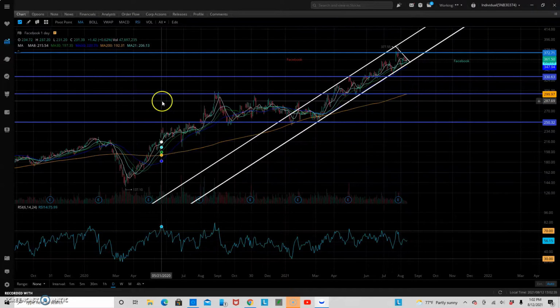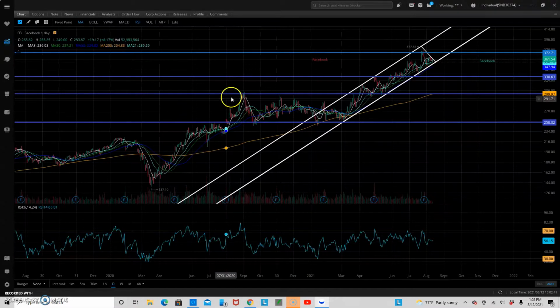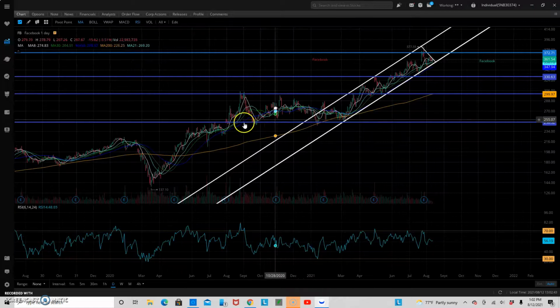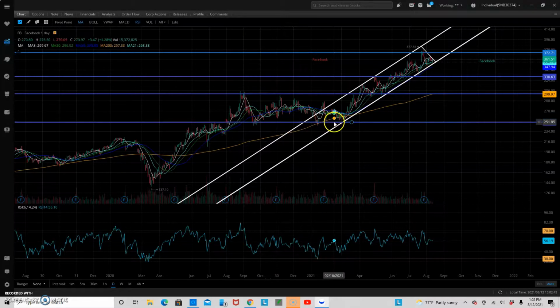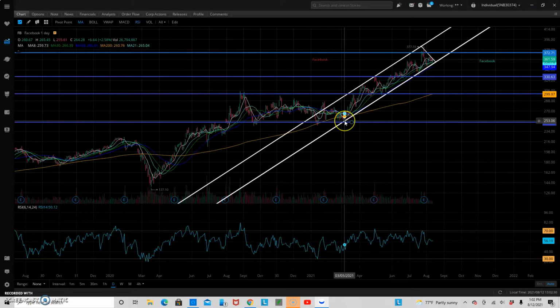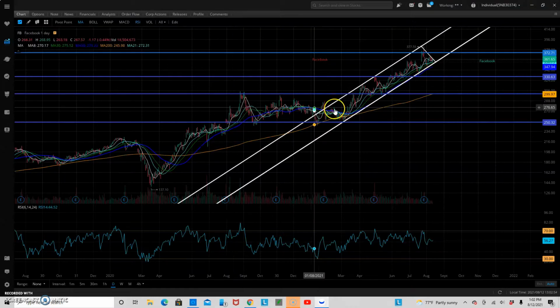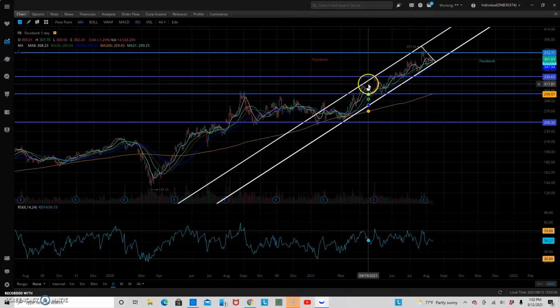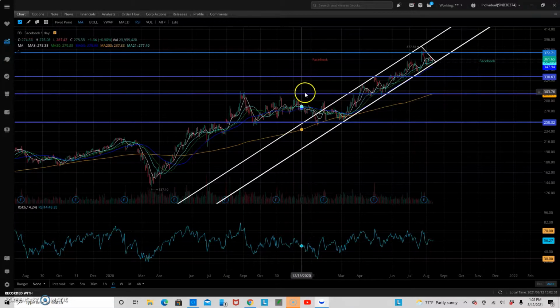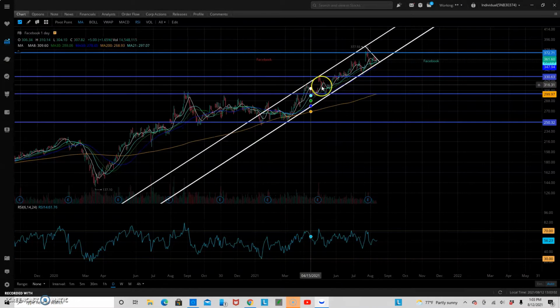last July. All right, so that was a former resistance point, a very big resistance point for it to get over. It finally got over there, and it consolidated along that support for a long time. That was, like I said, from August of last year to the beginning of March this year. It was consolidating along there, and then it finally broke out above that $300 resistance point. So those are our support and resistance for this one.